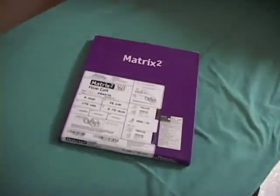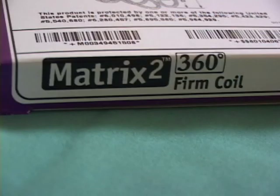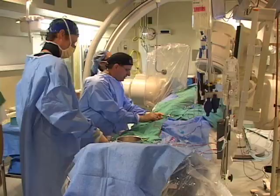Had the opportunity to use Matrix 2 coils, the 360, as the major coil and actually as the entire coil in a large ophthalmic segment aneurysm. With the 360 coil, the Matrix 2, I found that the coils loaded exactly the same as bare platinum. That is a significant improvement.